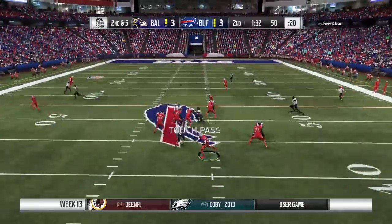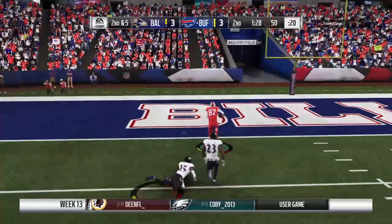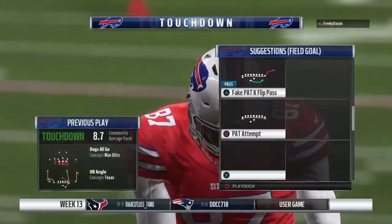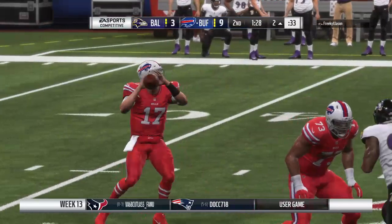From midfield, here's Allen. He sets to fire deep. That's caught inside the 20. And all the way home for a Bills touchdown. Tyrell Williams with touchdown number 7 on the year. And the Bills are in for 6.